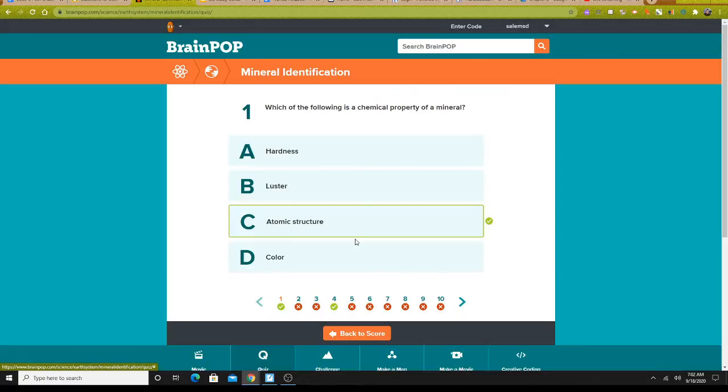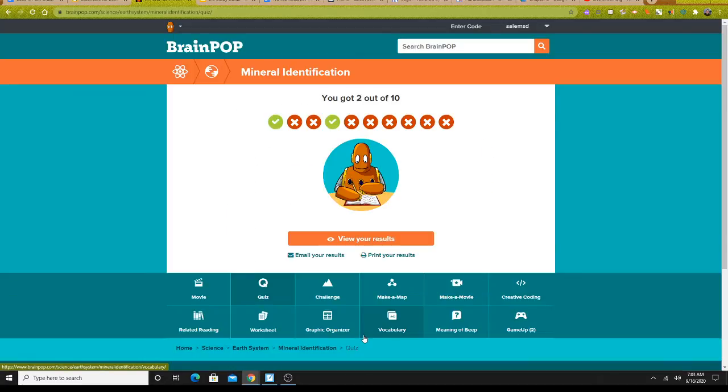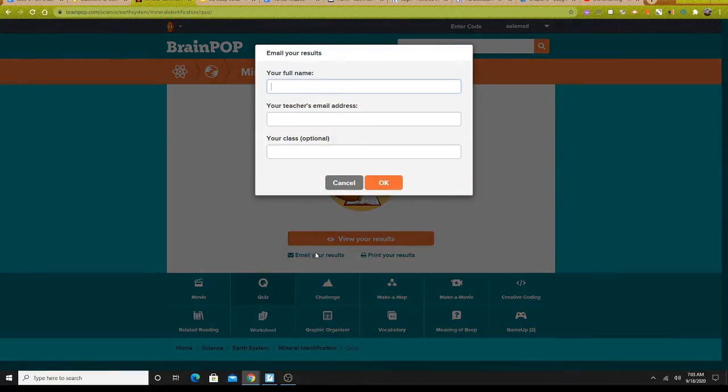But if you look at your review results, it'll show you what you got right. The first problem I got right. The second problem, it will show you the right answer and what I guessed. So there's no way that you could not get 10 out of 10 the second time that you do this. And then when you do get 10 out of 10, I want you to email me your results.